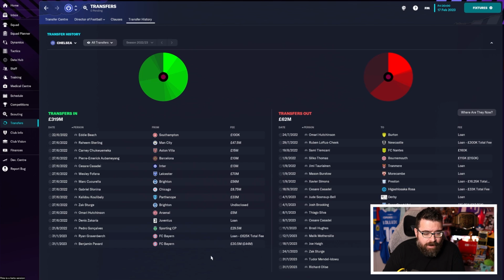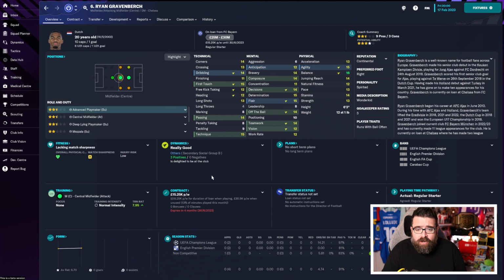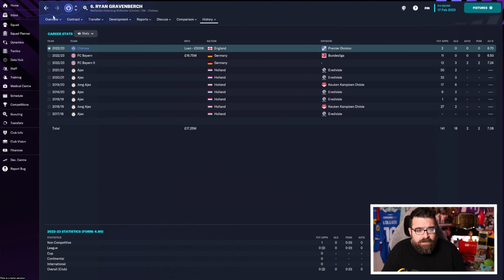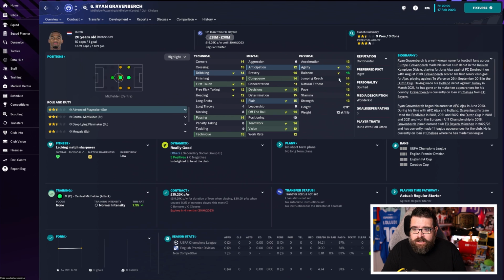There was no one we wanted to get rid of, but we have brought in a couple more players. Ryan Gravenberch is on loan from Bayern Munich until the end of the season, with an arrangement in place for an optional future fee of £33 million if he ends up being as good as the Ryan Gravenberch of previous FMs. We need to have a look at him over the course of the second half of this season, decide if it's worth dropping 33 million on him.